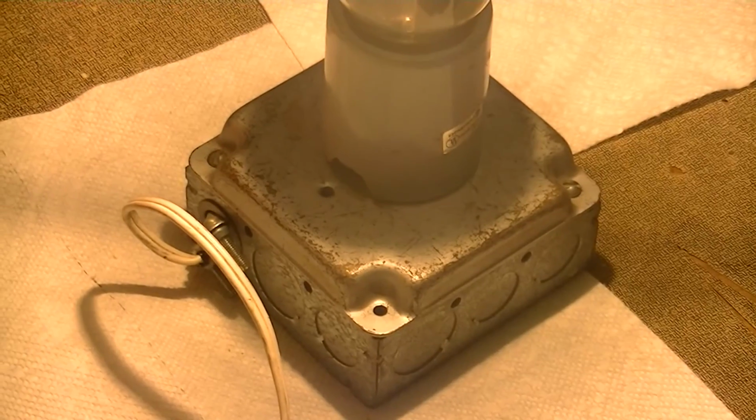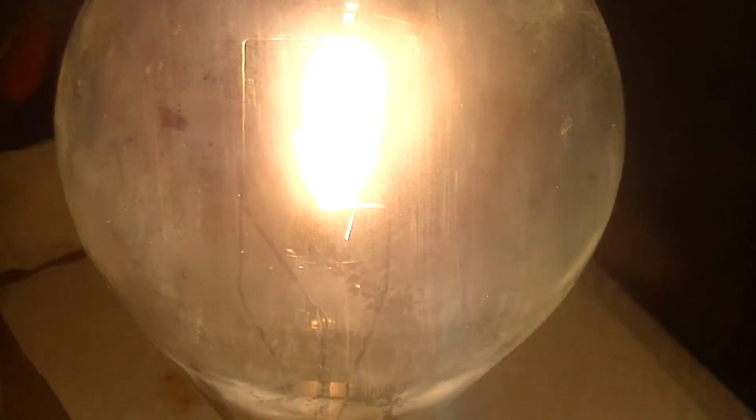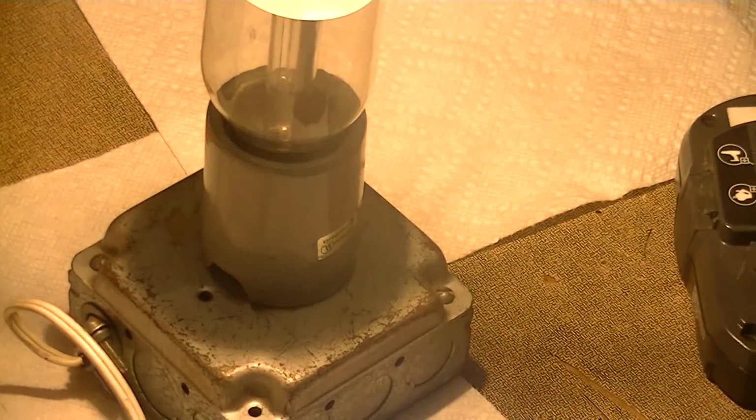Oven lamp. And of course, 1000 watt GLS. And almost forgot about this guy, but didn't knock on wood. 65 watt reflector.